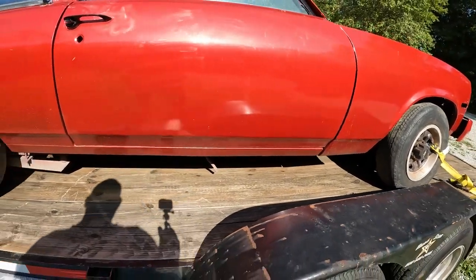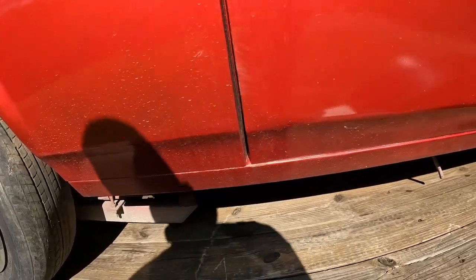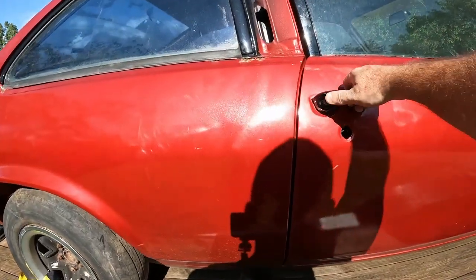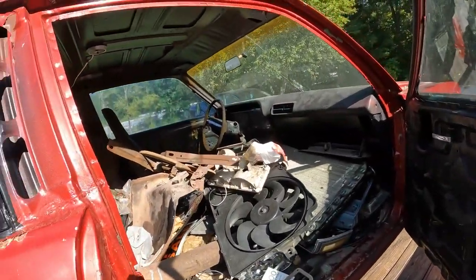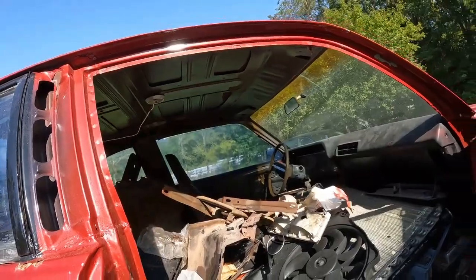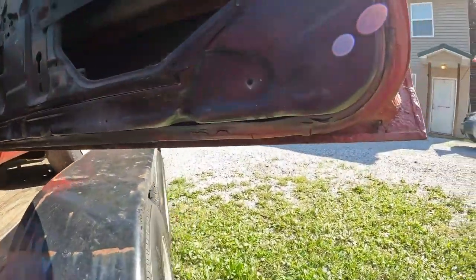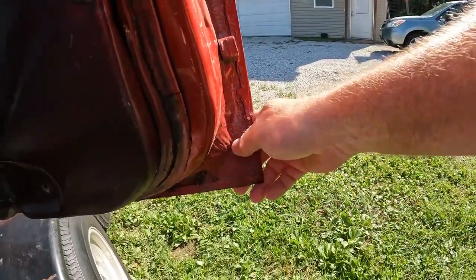Rockers are completely solid. I fiddled around with them. I got under the car, but you can see they've opened and closed this door a lot. It's all scratched up. Car has no interior. Doesn't have a key switch. No headliner. The doors are pretty good. This is seam sealer here that's all bubbled up.